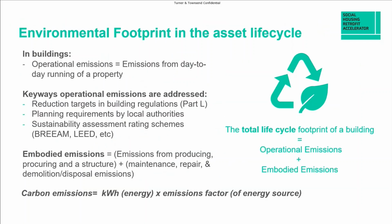So in buildings, we want to think about those operational emissions. We've got some regulation linked to that. So we've got Part L. You might have properties that are BREEAM. There's also LEED as well, which is more used in the USA, but is something that is starting to be utilised in the UK as well. And when we're thinking of that building, it's really thinking about those operational emissions and the embodied emissions.